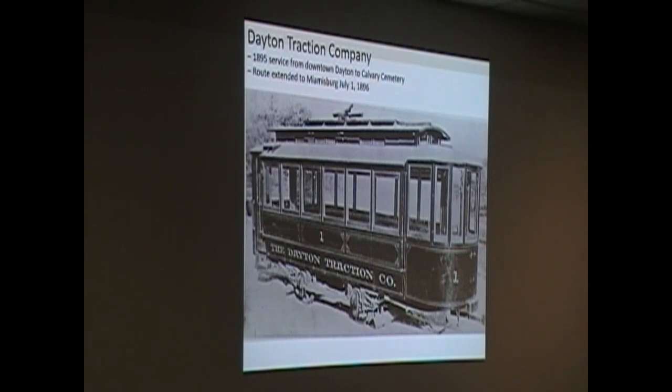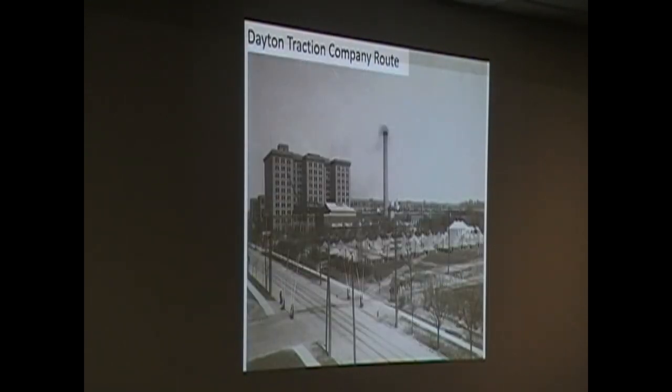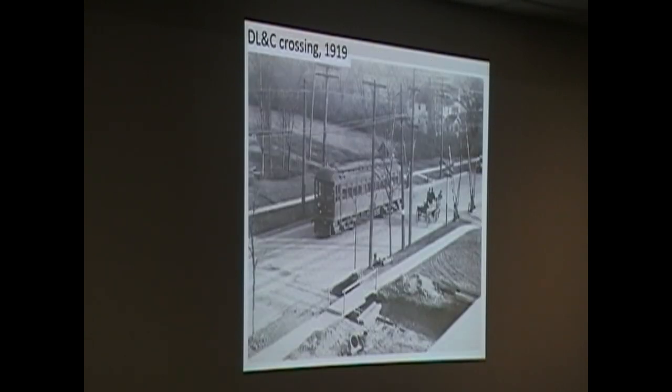Meanwhile, to the west, the Dayton Traction Company in 1895 established service from downtown Dayton to Calvary Cemetery. And then this route was extended to Miamisburg in 1896. And so this route came southward, north and south, along Main Street near National Cash Register. This photo was taken about 1913 when the tent camp for flood refugees was there. Here's the steam railroad crossing and the old NCR auditorium under construction then.